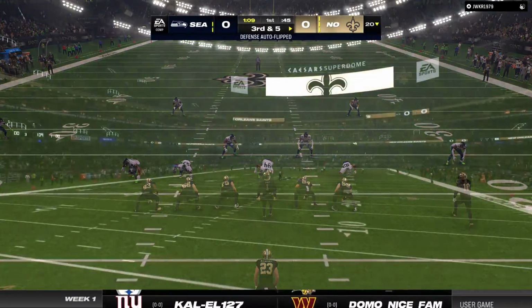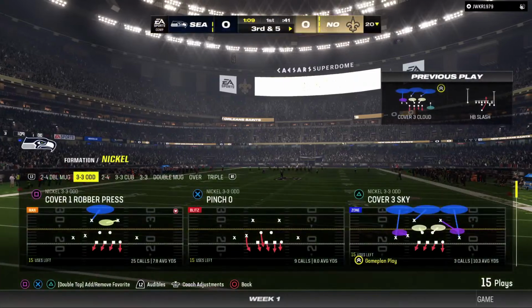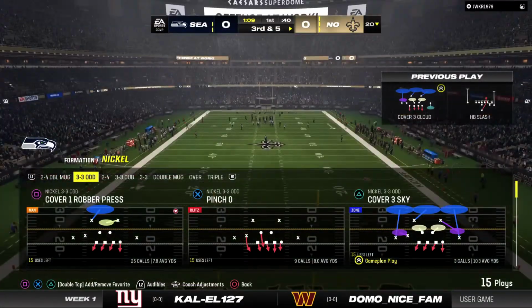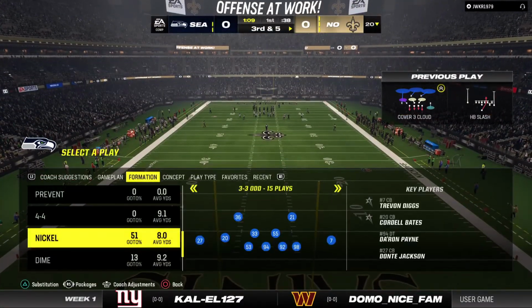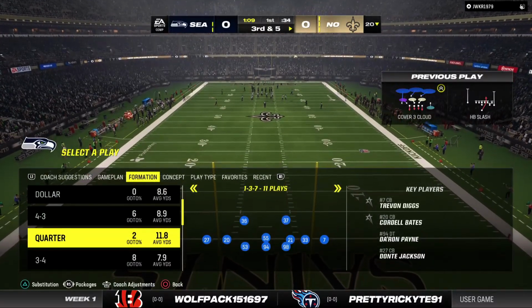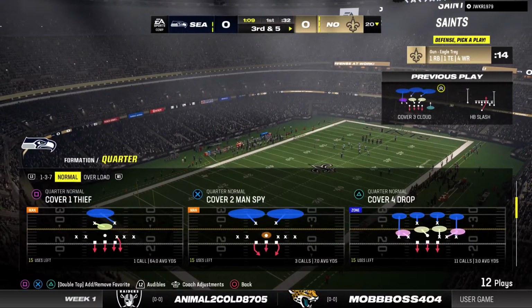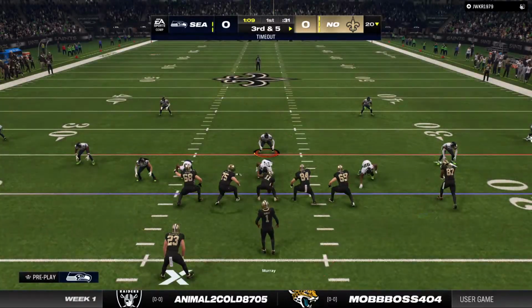Need 5 on this play to move the sticks. And now the Seahawks are going to take a timeout here on defense. They'll have 2 remaining as we step aside here in this first quarter. Third and 5.